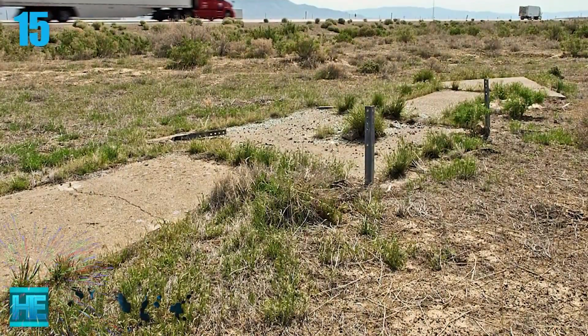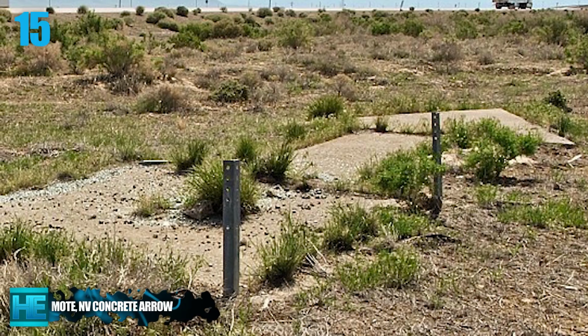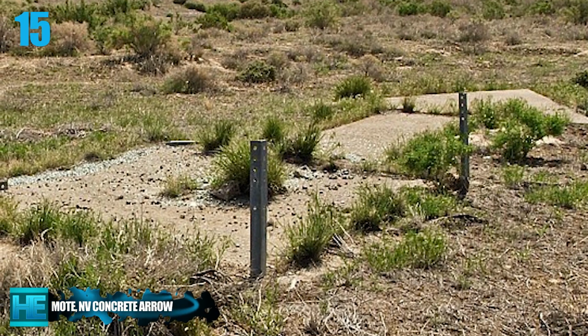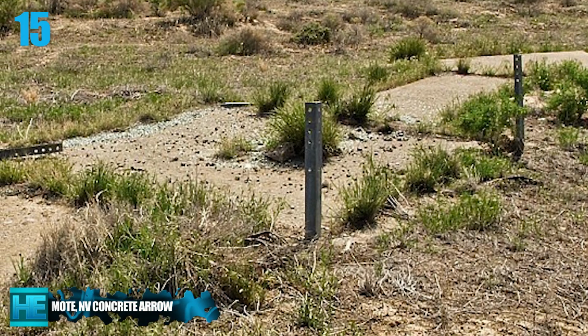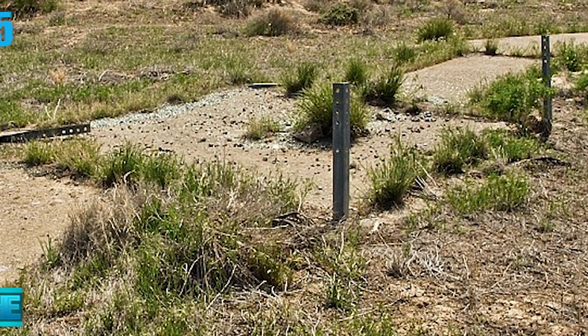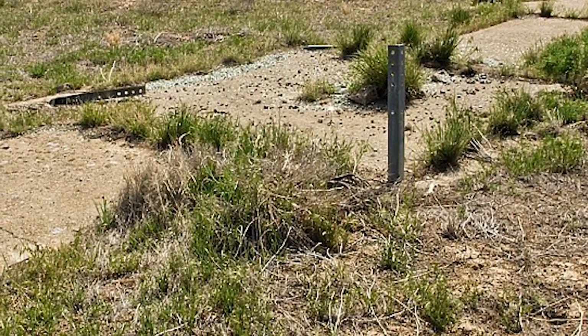Number 15. The Moat Concrete Arrow. Not all of the concrete arrows have stayed in good condition over the years, however, like this arrow that can be found by a highway in Moat, Nevada, which has visibly weathered and decayed. Every year, the cracks become more apparent and nature begins to retake its space. They are slowly looking more and more like ruins from a distant time rather than a piece of recent history.